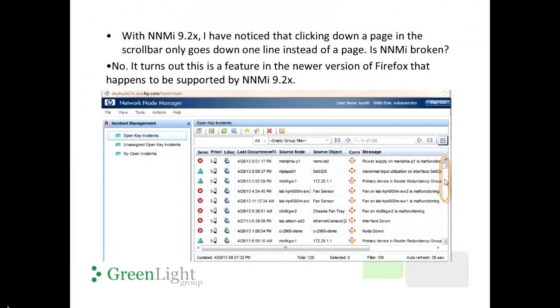So the first thing here is with NNM 9.2. We notice that clicking on the scroll bar goes down only one line instead of a whole page. This is something that I found kind of maddening, and I really didn't know how to fix, and really didn't have the time to fool with it.